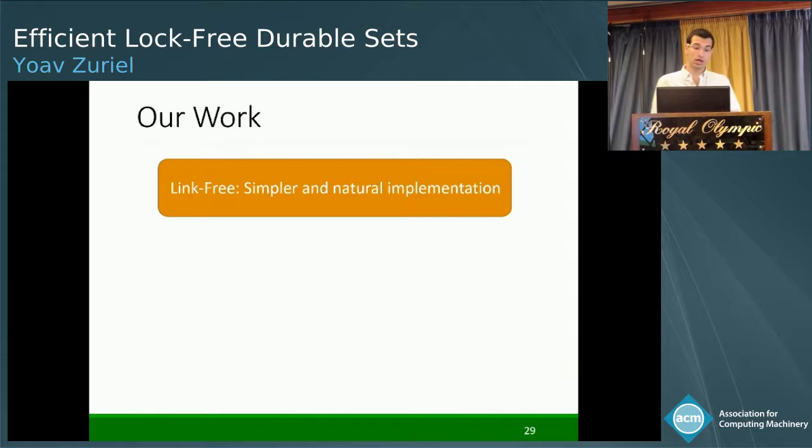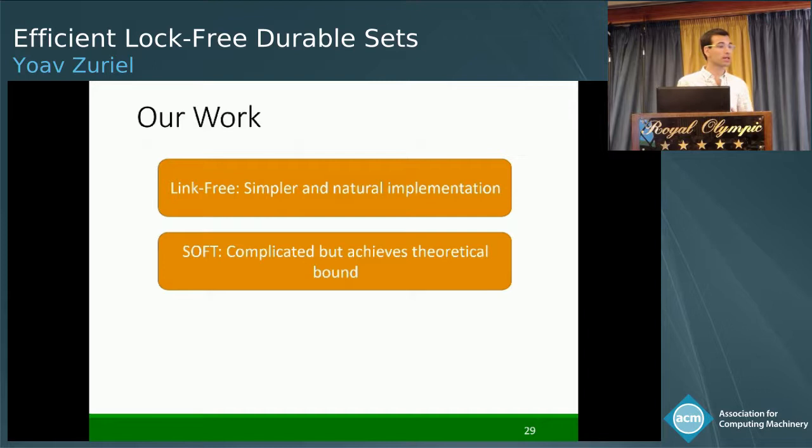So in this talk, I'll be talking about two algorithms. The first, link-free, conveys the concept of non-persistent links between nodes, which is simpler and an expert could implement it. And the second one is called SOFT, which is a bit more complicated, but has some sort of theoretical value to it because it achieves a theoretical bound we'll be talking about later.